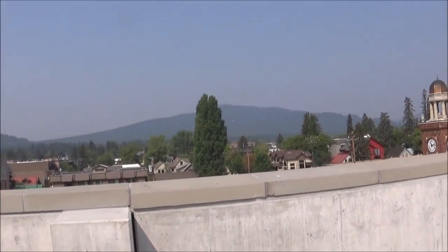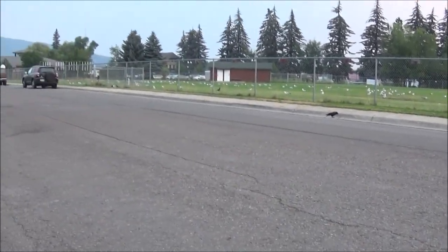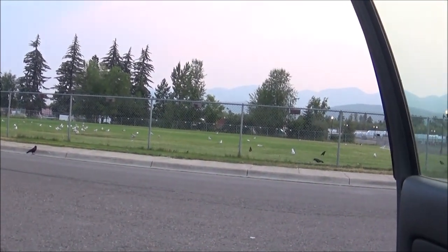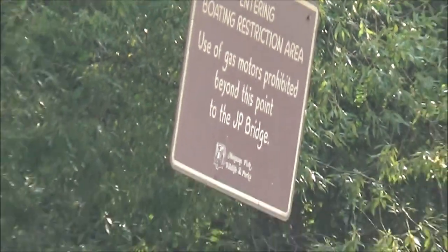Alright, so apparently this is for the City Hall. It says to City Hall if things will come in. How does this work exactly? This whole field is covered in seagulls. Look at that, it's covered in them. All over. I've seen that in other softball fields and stuff. Damn it. Alright, what does that say? Huh. Alright.